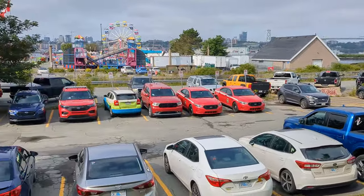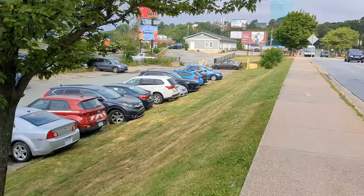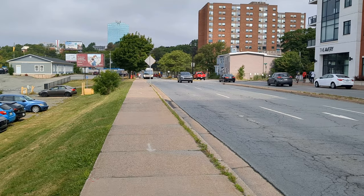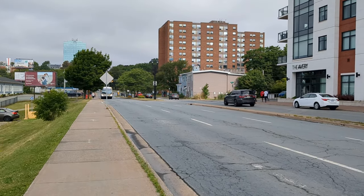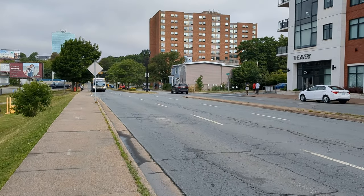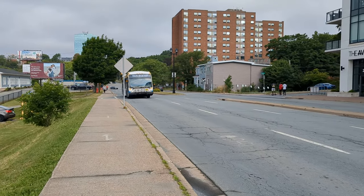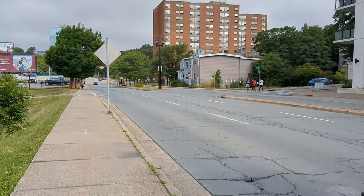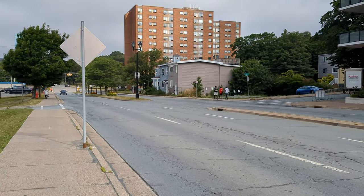This place right here is called Alderney Landing, in case you don't know the name of that. And I believe the street is Alderney as well. We'll see what the sign says. I think it is. It looks like it from here, yeah.